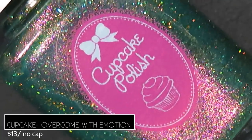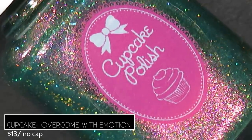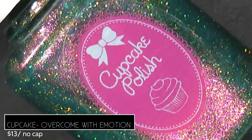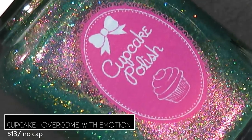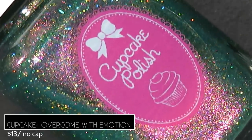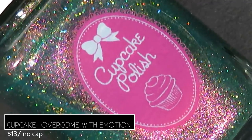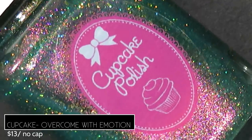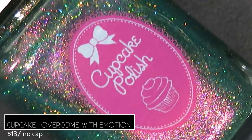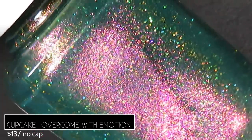Next up is one of my top picks from this month. It comes from Cupcake Polish and it's called Overcome with Emotion. It's described as being a forest green packed with red iridescent aurora shimmer and a scattering of silver holographic glitter. This one is, of course, inspired by Daria. Yes. Love Daria. This one is going to be $13 and there is no cap. Thank goodness for that because I think this one's going to be so popular this month.